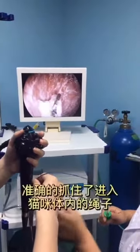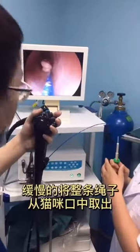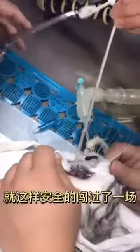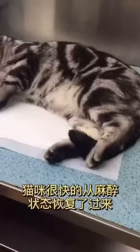The operation went well. We used foreign body forceps to accurately grasp the rope entering the cat's body, and finally gently and slowly removed the whole rope from the cat's body. The cat was completely anesthetized during the whole process, and thus safely went through a life-threatening adventure.